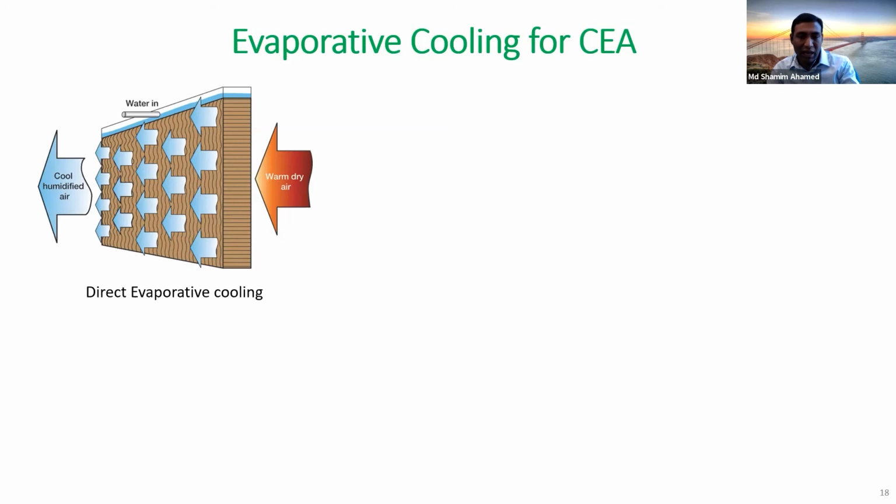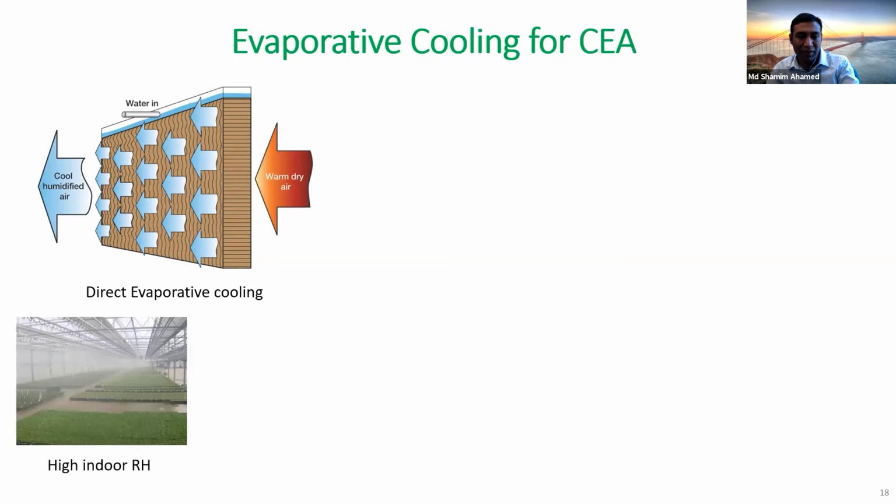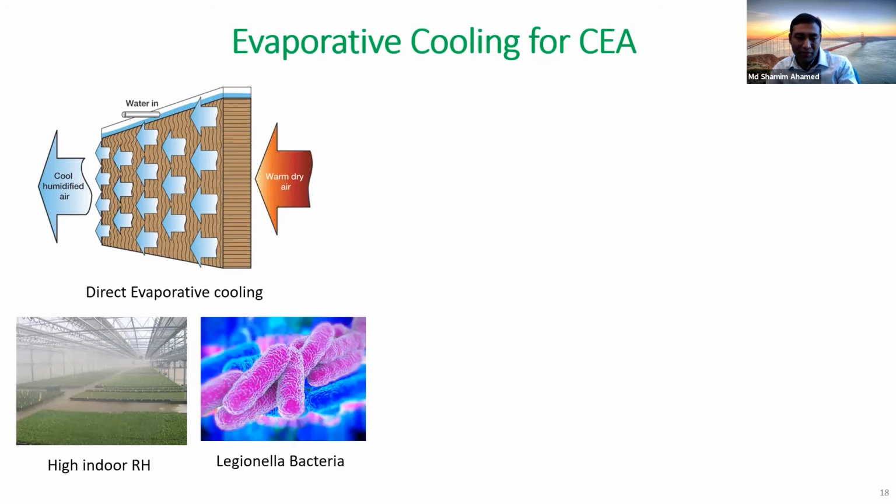But mostly in high-tech plant factory facilities, they don't allow outside air to enter, to maintain the hygiene of the plant growing facilities. At the same time, direct evaporative cooling could be a big concern for high humidity. Humidity is one of the major concerns for indoor growing, especially in fully closed facilities. And Legionella bacteria is also a major concern for direct evaporative cooling systems.